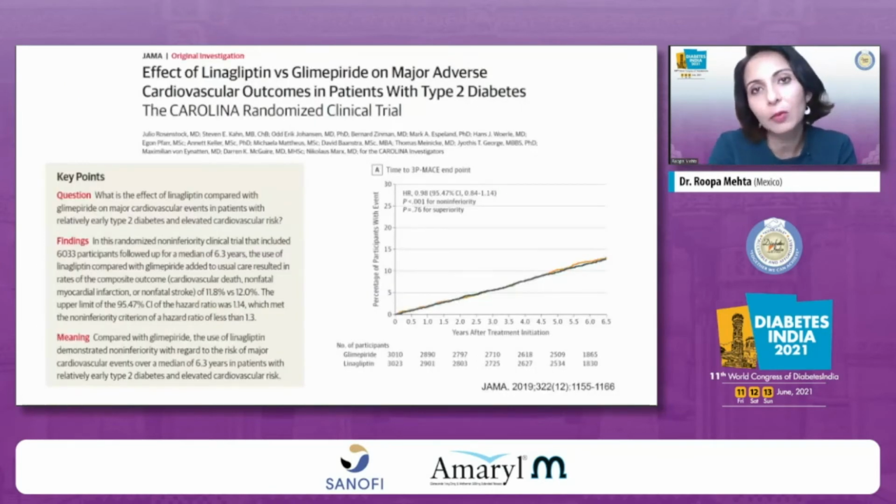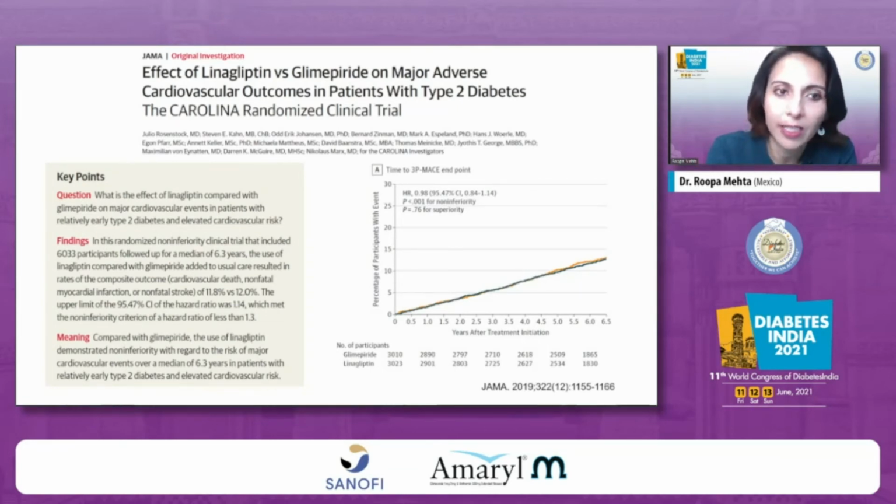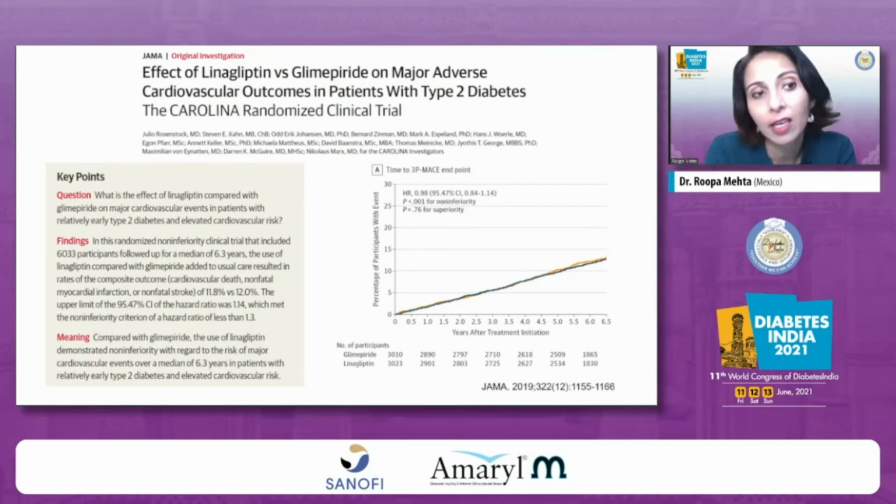However, I think what has helped us come to some kind of conclusion regarding sulfonylureas is the CAROLINA study. I'm sure you're all aware of this study. This was a cardiovascular outcome study, and the question here was, what is the effect of linagliptin compared with glimepiride with respect to MACE in patients with type 2 diabetes and elevated cardiovascular risk? And you can see this study included 6,000 patients, follow-up of about 6 years or so. And we can see here the primary endpoint of 3-point MACE with a hazard ratio of 0.98 and with a P of 0.01 for non-inferiority, showing really non-inferiority of linagliptin versus glimepiride.